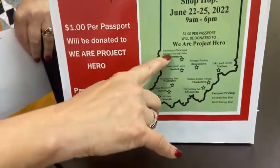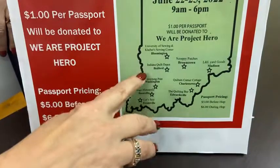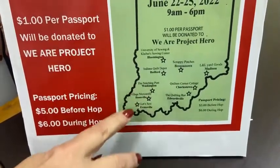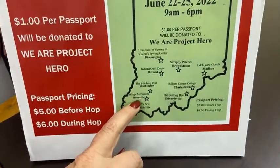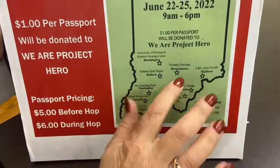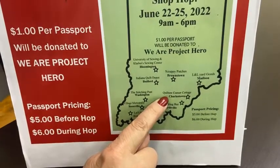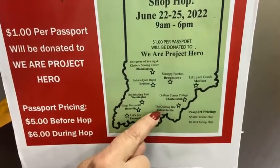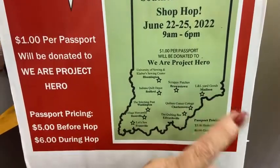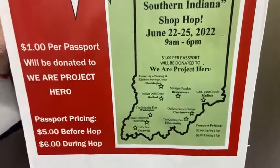So here we are in Bloomington. There's another shop here in Bloomington called Kleiber's. They're in the Shop Hop too, as is the Indiana Quilt Depot in Bedford. We've got the Stitching Post in Washington, Village Mercantile in Boonville, and Let's Sew in Evansville. We've got Scrappy Patches in Brownstown. Charlestown has Quilts Corner Cottage, and the Quilting Bee is in Edwardsville. And Madison, a really cool area, has L&L Yard Goods.